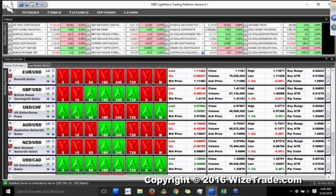I'm thinking about buying some more cable right now. Just a fifth size position, to bring it all the way up to a half size, because it was near half size. I just did it. My cost average is 141.03 now.